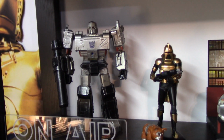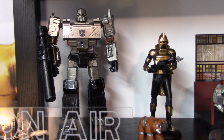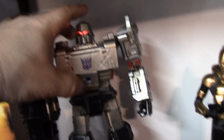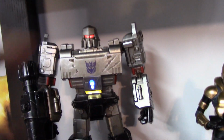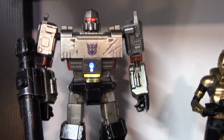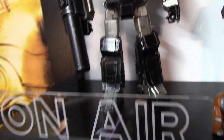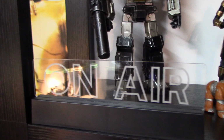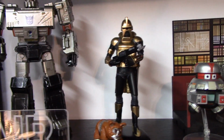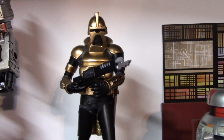Next shelf currently we've got Megatron. Space Dock was there for a while, but this is Megatron from the Netflix show, and he does light up. I also have my on-air light, which I only put on when we're doing lives. I don't know if you guys have noticed it in the background. Here's my gold Cylon Centurion from original BSG. It's also an Eagle Moss one.